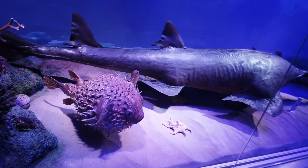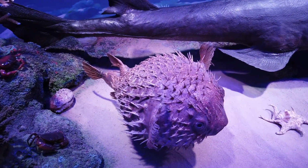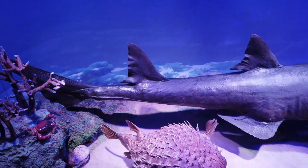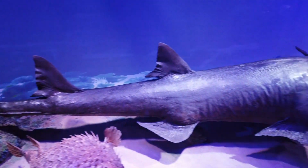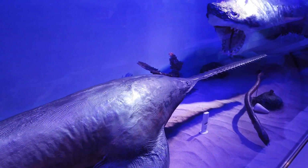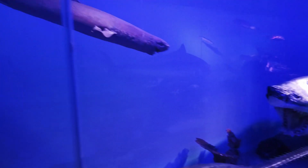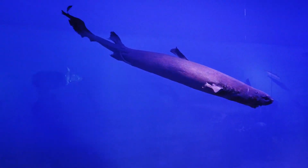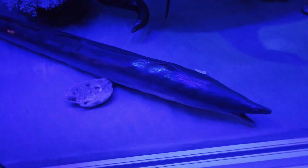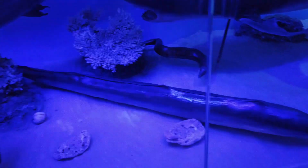Here we have Indo-Pacific fish, strange fish. A kind of shark, very huge, very dangerous. Look, it's a powerful shark from the Indo-Pacific Ocean. Here, a smaller one. And here, a lot of strange fish, very, very long. Very strange.